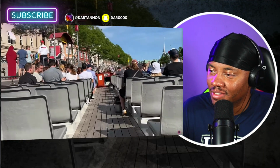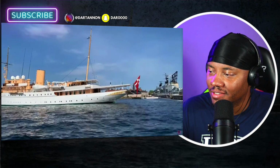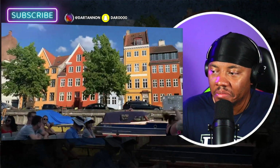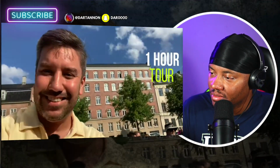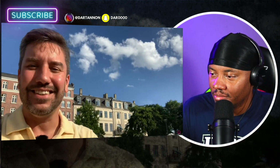It won't take you long to see why a canal boat ride in Copenhagen is among the top booked attractions on Get Your Guide. Copenhagen Harbor is the heart of the city. The canals that run through it are simply gorgeous, and they played an important role in the growth and design of the city. I won't give anything away, but this 1-hour tour offers a perfect overview of the city and its history from an entertaining live guide.